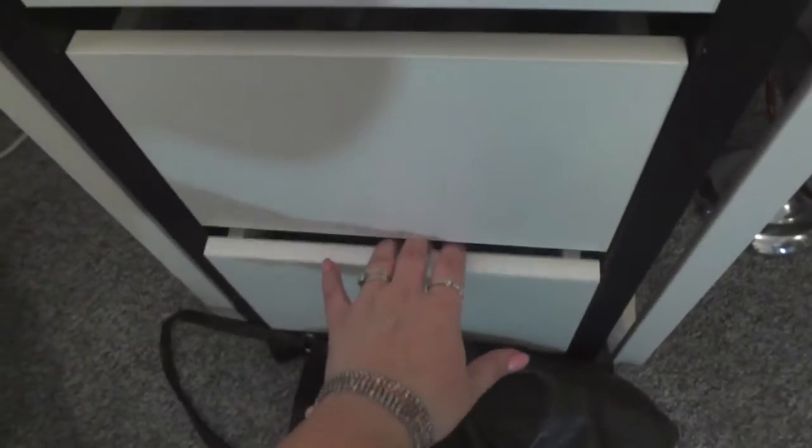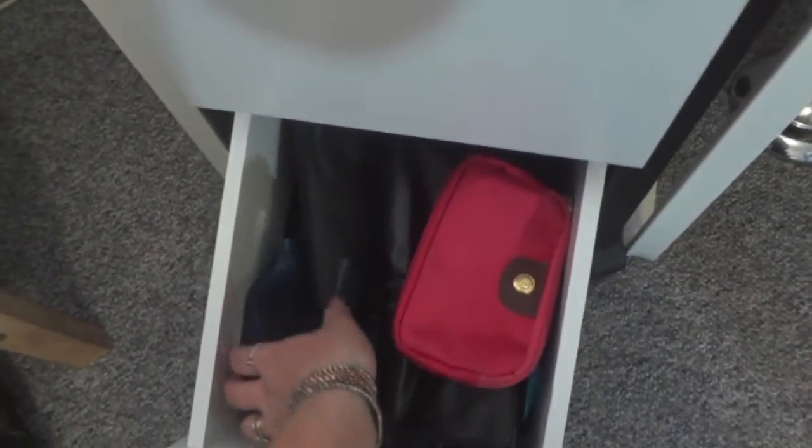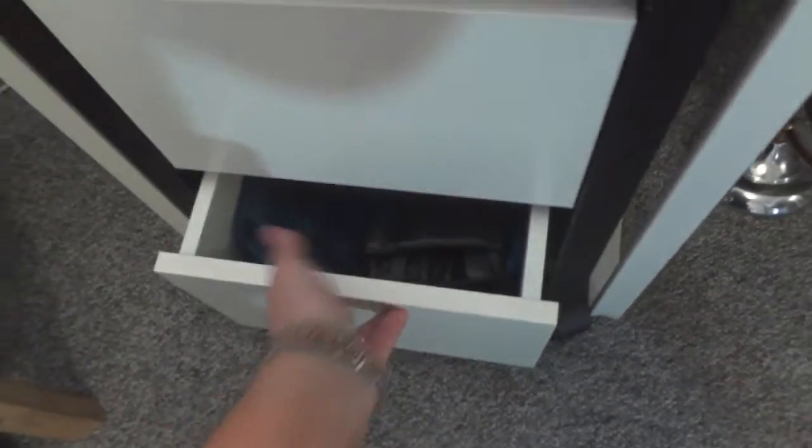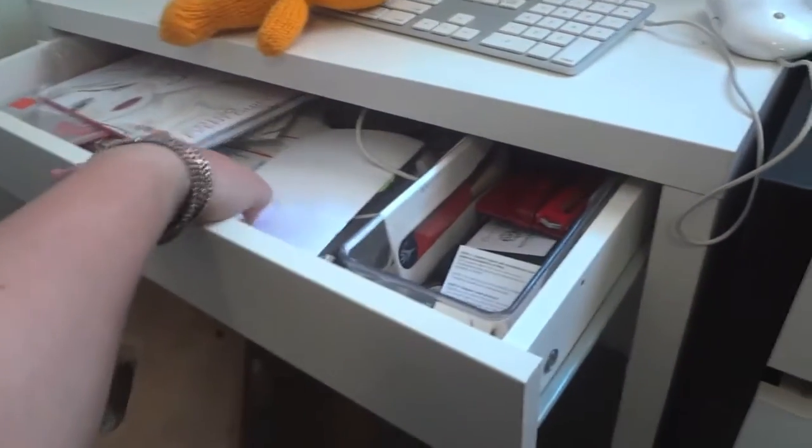And then at the bottom I've just got my bag out of the road. I've got old brush rolls, cosmetic cases and stuff in there. So again, I can get to it all easily, and this is just a proper everything drawer.